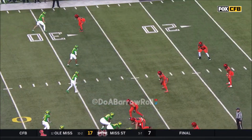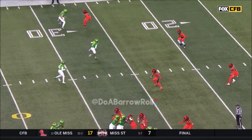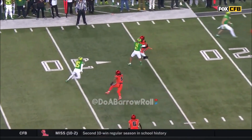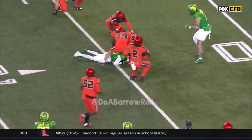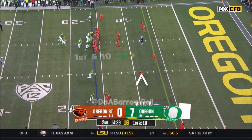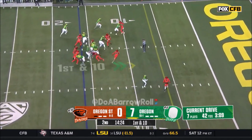And they do a ton of this. Just a little bubble screen out here, faking the counter. And there comes the little bubble screen, and you just, good luck. Grew up an Oregon Duck fan. Tez Johnson, and now playing for this team.